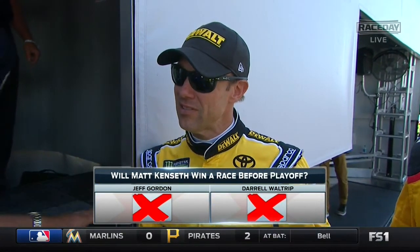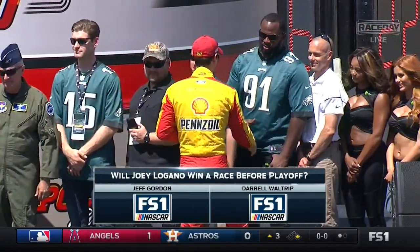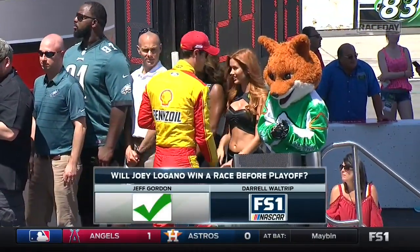This is great to get this kind of insight. Joey Logano, who had the win, remember, but it was encumbered, so it might count statistically, but it doesn't count toward the playoffs. Does he get a win over the next 13? 5 weeks ago, I say absolutely not. I mean, they just lost all kinds of speed, but I see it slowly coming back. I'm going to go with his aggressive style. Yes, I'm going to say yes. I got a question mark.